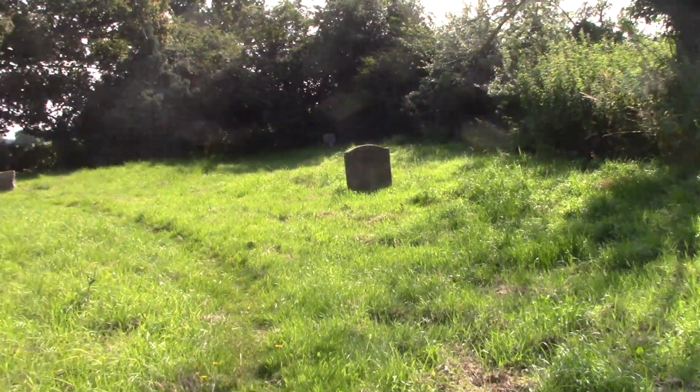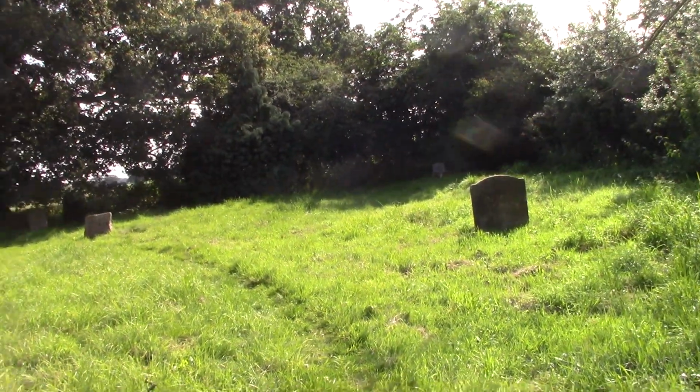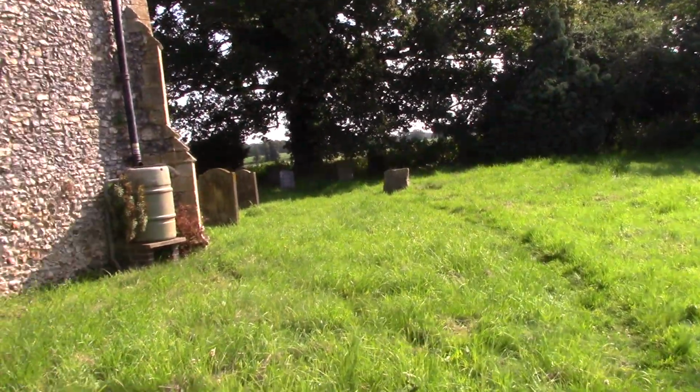Oh dear. Trying to read, watch where I'm pointing the camera, and watch where I'm putting my feet as well. It's not easy.